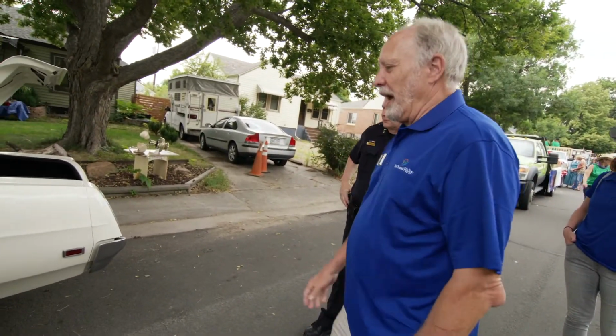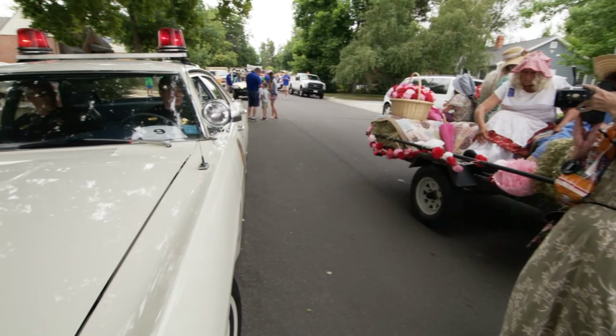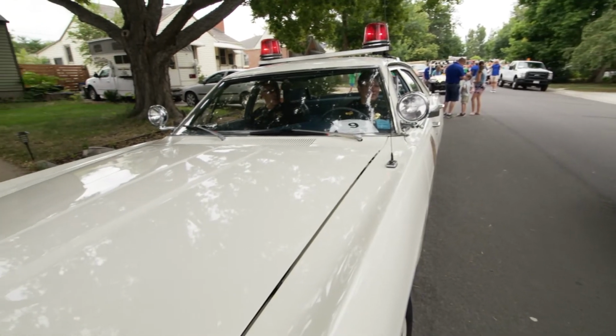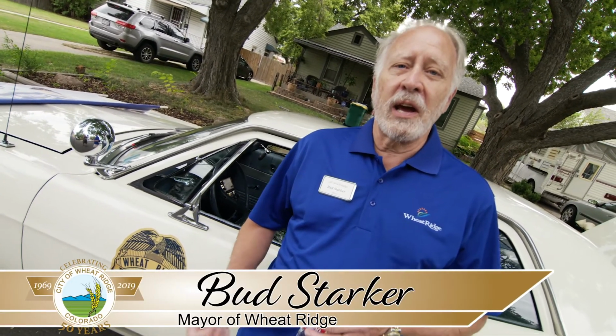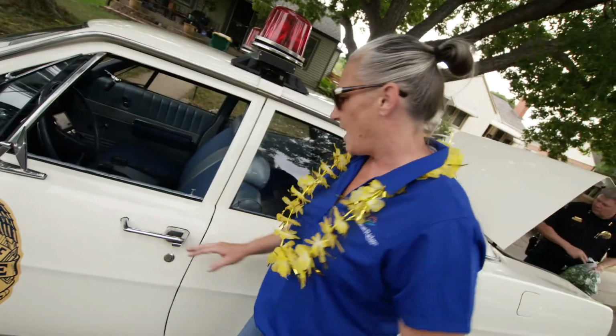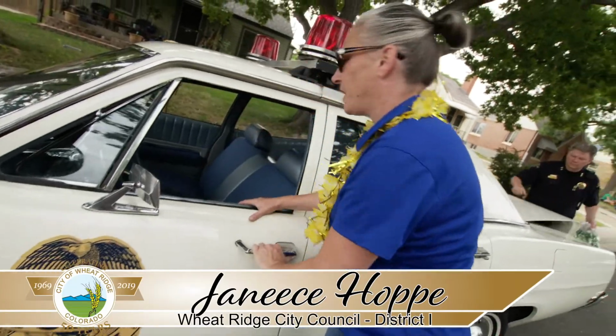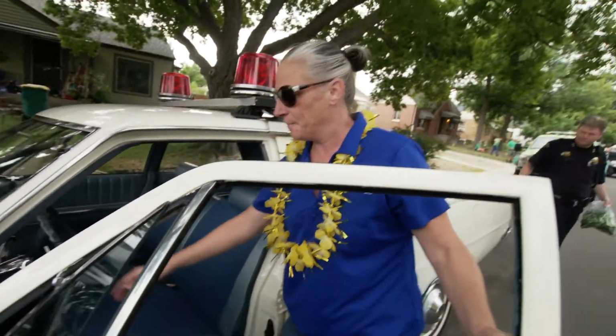Nice to see you. Thanks for bringing Unit 1 out. It's a pleasure. It's a real source of pride for our community to have this vehicle back in service, and we hope that it reminds people of the terrific roots and the terrific history that we have in our city, and that we maintain our history as we move forward into the future. I cannot believe what a great job they did on this car. It looks awesome. The lights even work.